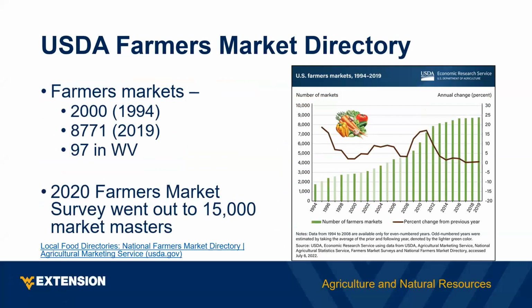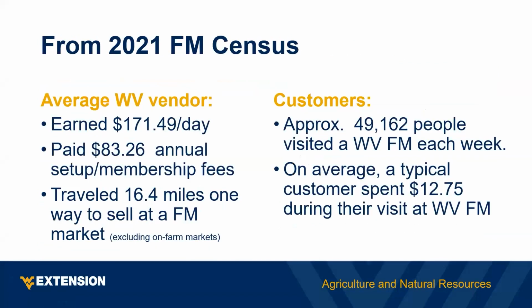Of course, referring just to the farmers market directory, there are approximately 97 farmers markets across the state of West Virginia. And they did do a survey, and they do one every year, but in 2020, there were 15,000 people that survey went out to.